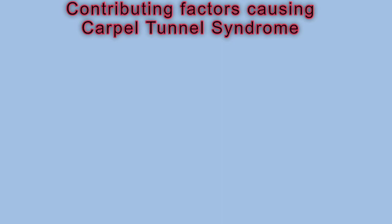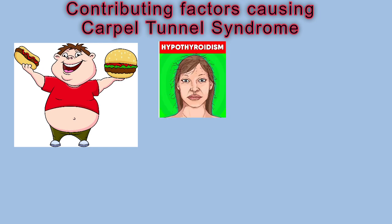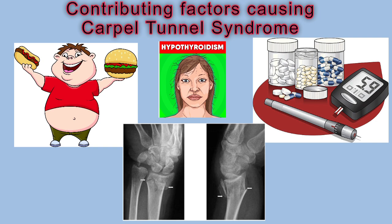In addition to repetitive stress, many other factors can increase one's risk of developing carpal tunnel syndrome. Some factors include obesity and chronic health problems, such as thyroid disease, diabetes, and arthritis. Not surprisingly, wrist fractures also contribute to it.